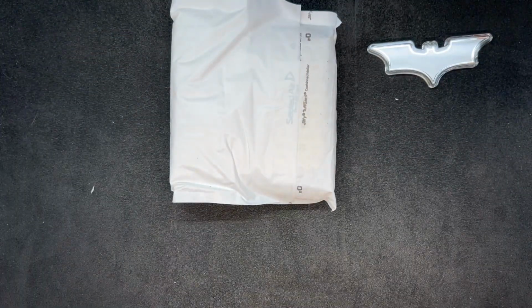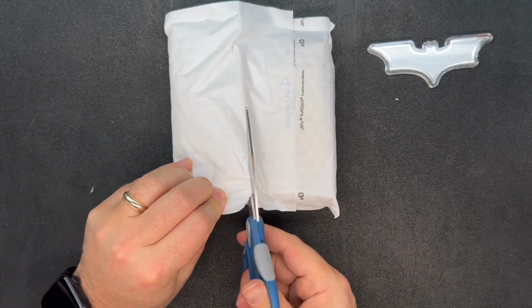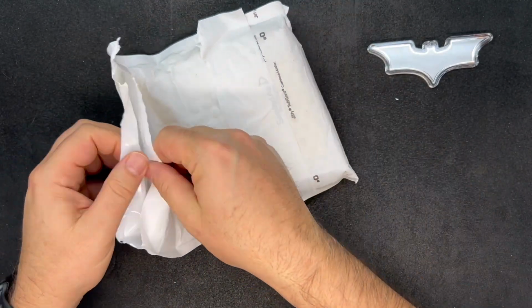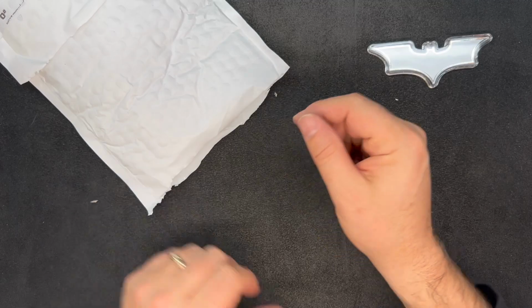They do package their stuff pretty well. It's fairly secured in some bubble wrap. It's then either taped or glued to the box below it or on the bottom, and typically stuff shows up in pretty darn good shape. Again, let me get my packing slip out, and like I said before, I think I remember what's in here, but we're going to go through it together.